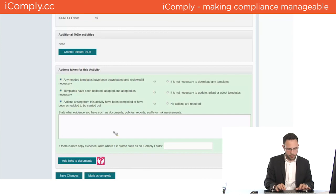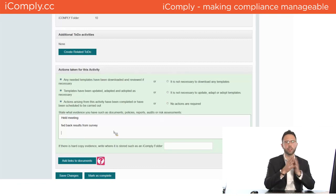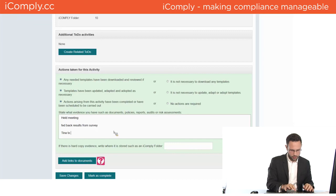And in here we're going to say something like: held meeting, fed back results from survey. And we're going to add a point of what we decided in the meeting, which was that Tina is going to go off and research these practice management software, and she's going to feed it back at the next meeting. So we want to put that down. So: Tina to investigate solutions to short notice cancellation problems.